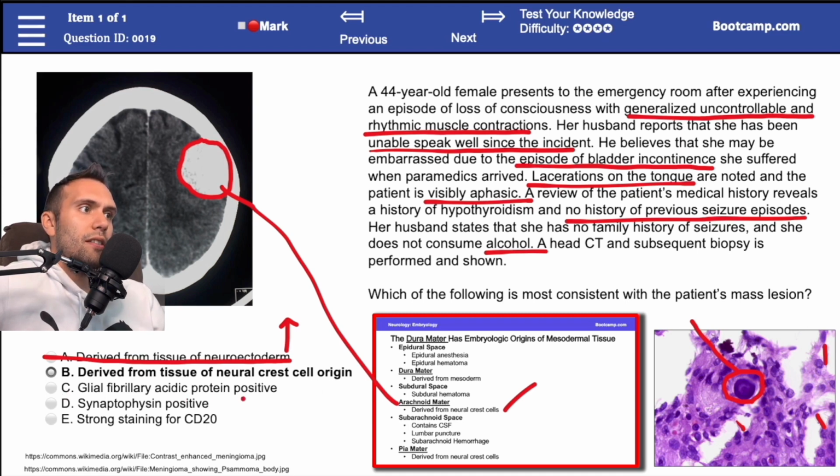Glial fibrillary acidic protein positive. This would be very classic for glial tumors like we talked about. This would be like a pilocytic astrocytoma or a GBM. But remember, meningiomas do not come from glial origin. Synaptophysin positive is for neuroendocrine tumors. Strong staining for CD20 would be classic for primary CNS lymphoma because it originates from B cells.